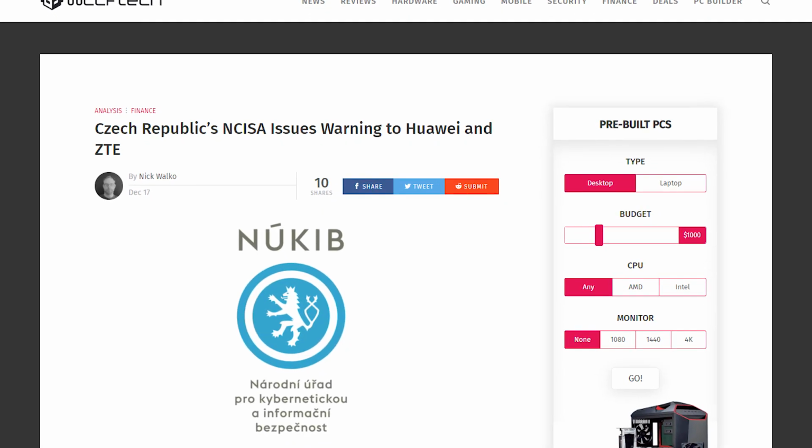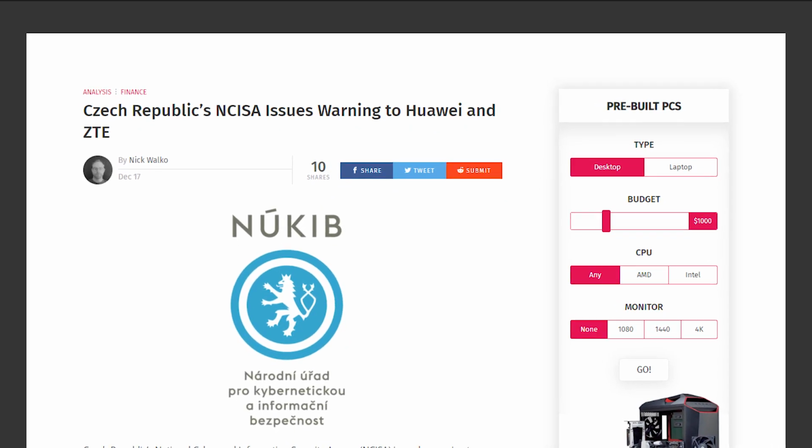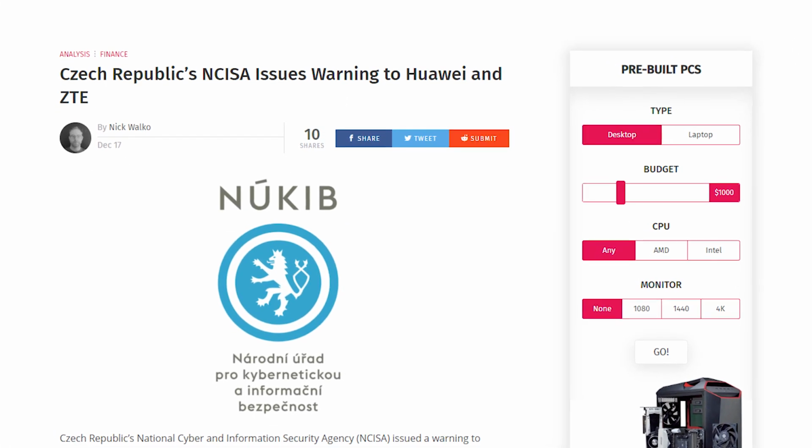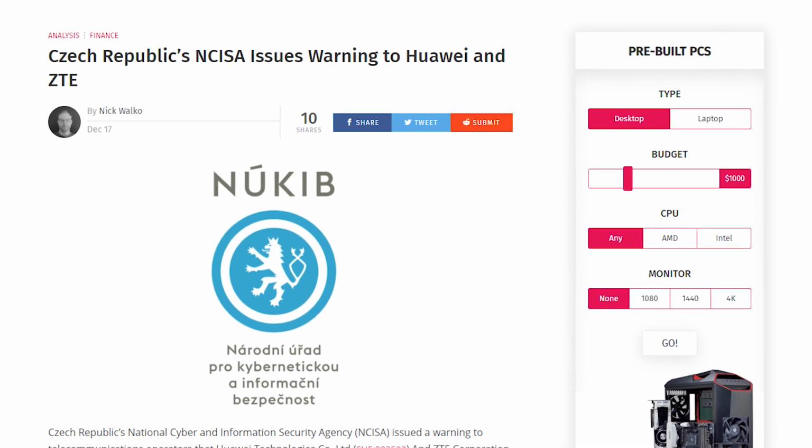Now, because of that, the US urged a lot of their allies to stay away from Huawei just before the G20 summit, where we already saw that Australia, New Zealand, Japan, Canada, and I do believe a few more have already banned the sale of Huawei phones. But now the most recent one on this list is the Czech Republic, where their NCISA is saying the same thing and now not permitting them from using Huawei or ZTE devices.